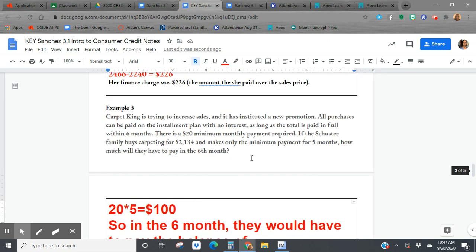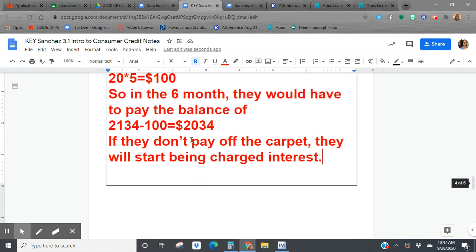We make sure we answer that question. How much will they have to pay the 6th month? Yep. So they would have to pay this $2,034, which is the balance left.